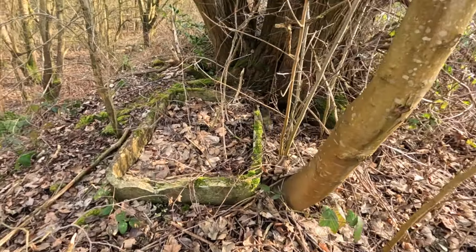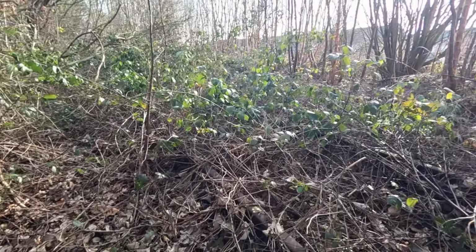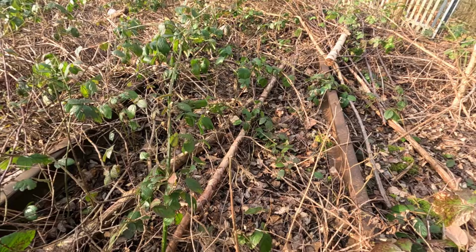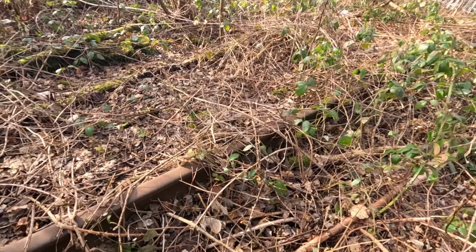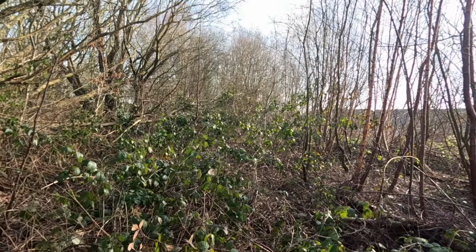Little concrete section just there. Looks extremely overgrown though, so I don't think we're going to be walking up there. It wouldn't go far anyway. Yeah, look, you can just see them, can't you? Our rails down on our old Platt Bridge Railway. Not going that way though.